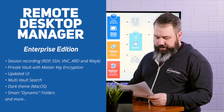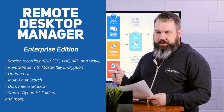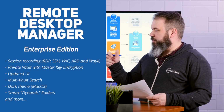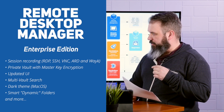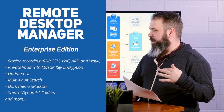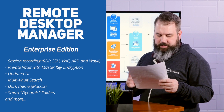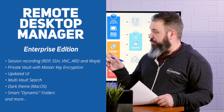For the enterprise, we have a couple of things coming on. Session recording, that's big. Private vault master key encryption, so people are going to have an extra layer of authentication and encryption on their private vault. The team is working hard on updating and cleaning up the UI, with SVG format for easier scaling. It'll look real nice. Multi-vault search is coming up, a dark theme on macOS, and smart folders.